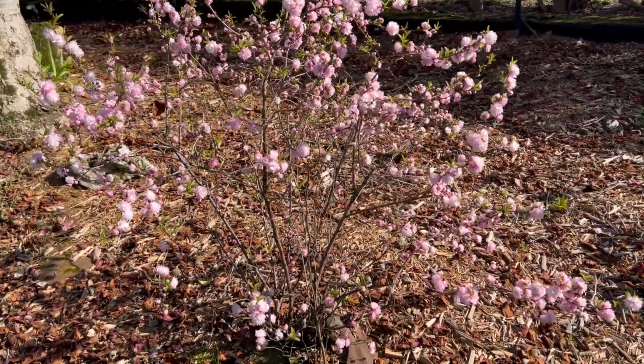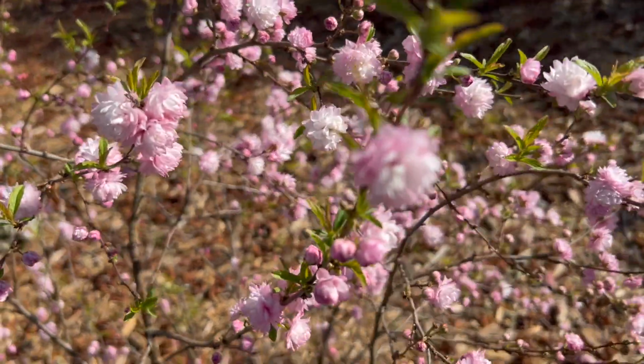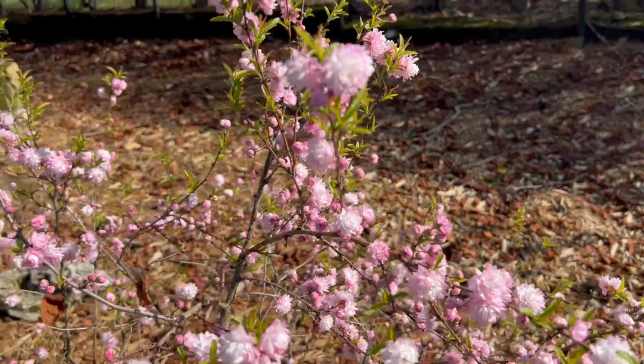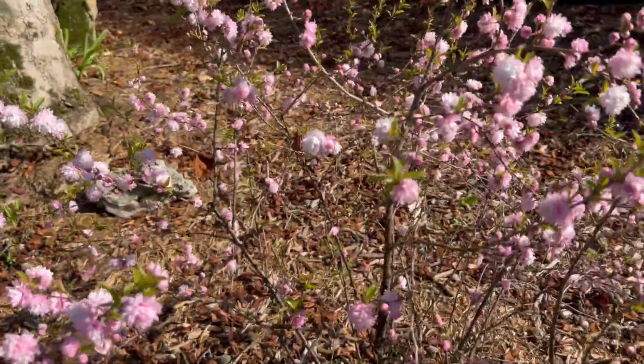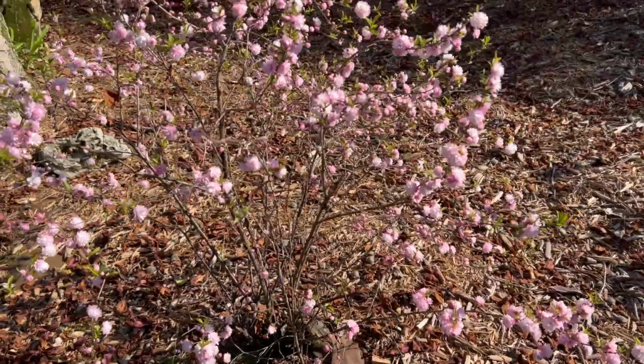Another thing that's blooming in the yard is this little flowering almond. These are really pretty. This has been in the family for a long time. It was actually a start off of one of my grandmother's bushes, and it's just kind of lived here on the hillside garden. So, little flowering almond bush.